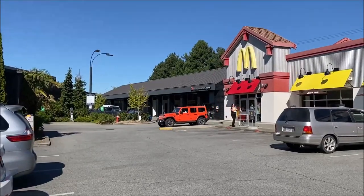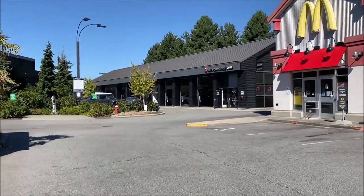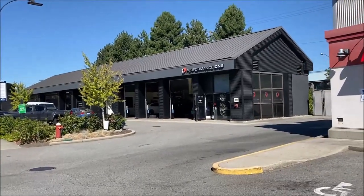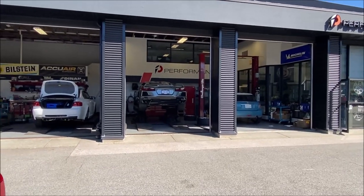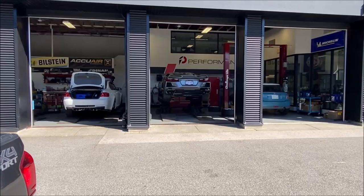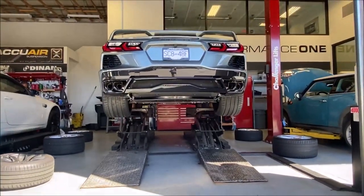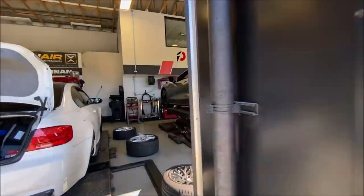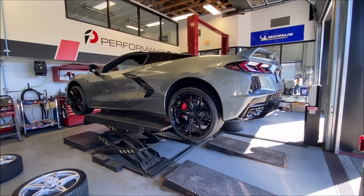Nice. Okay, here we are. We're arriving. Here's Performance One. Today's the day we're putting on, oh, there it is, the Vossen rims and the carbon fiber. We're at Performance One. They're installing Vossen rims today. Wow, looks awesome so far. Whoa, that looks amazing. Wow, that looks so good. For your stock wheels.